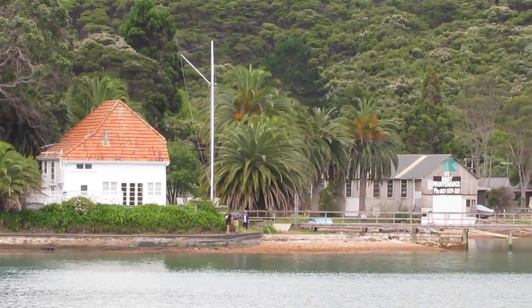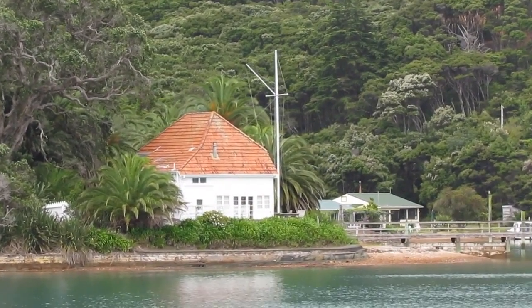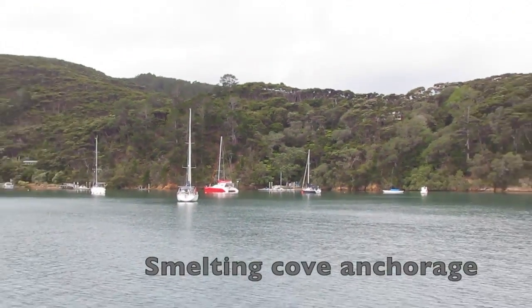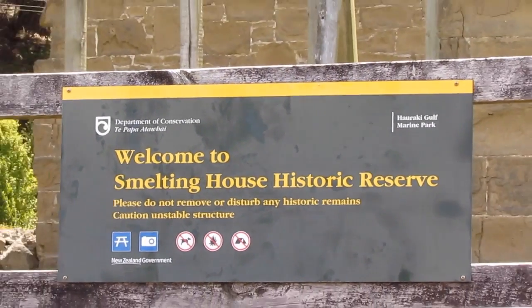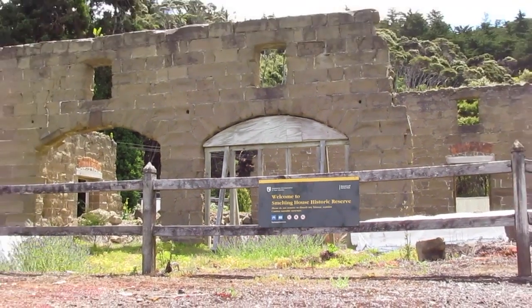But in 1851, after serious flooding, the 300-odd people on Kawau Island saw the closing of the copper mining, and several attempts to reopen the mine just proved to be unsuccessful. Tourists arrive in Smelting Cove to see the ruins of the old smelting house, which is one of New Zealand's oldest industrial sites.